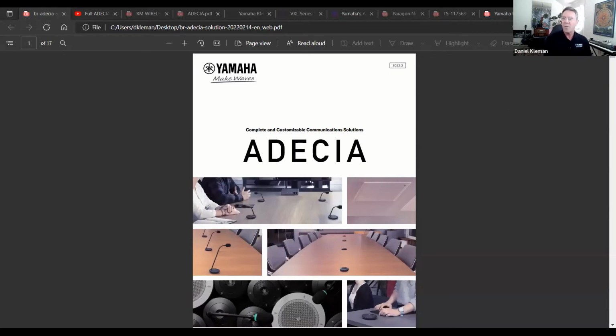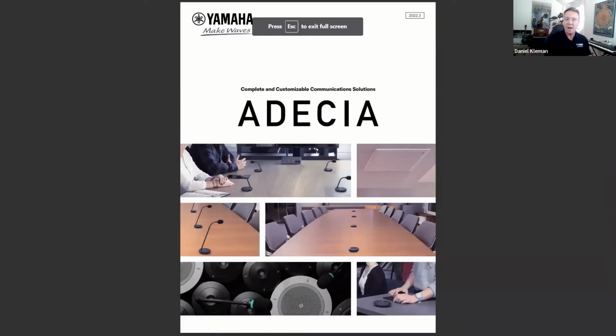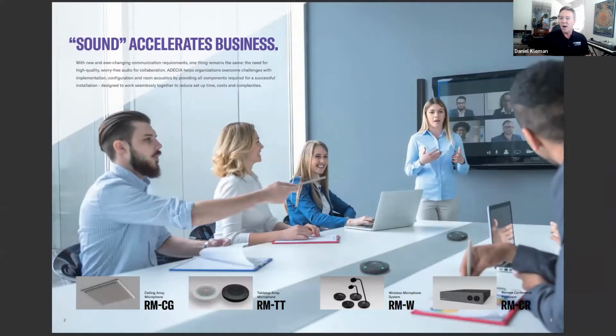So what Adecia really is, it's a family of products. And at the heart of it is the RMCR. That's the magic box that I was talking about there on the bottom right. That does Dante configuration. That has a 16 by 16 Dante backbone in it. And it automatically configures any family member that's in there, whether it's speakers for our output or microphones for the input.